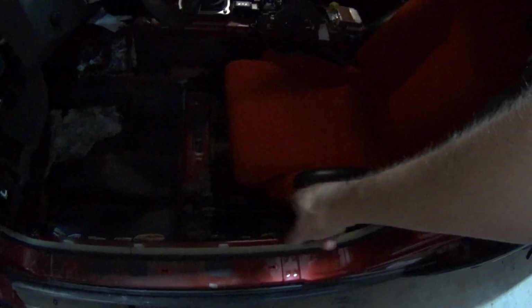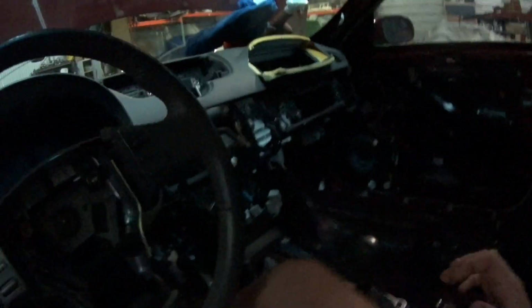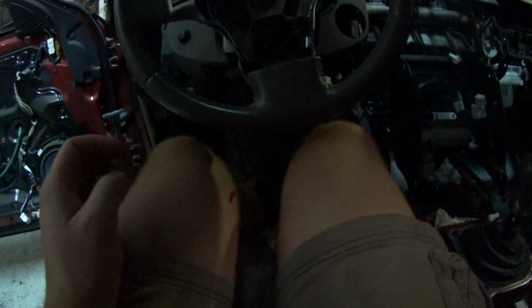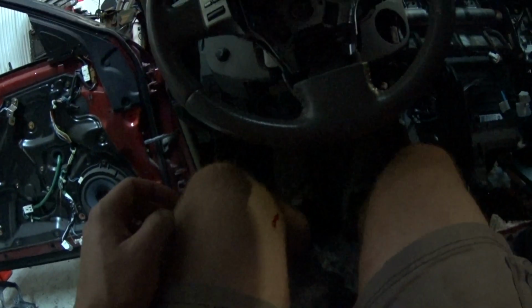Seat's mounted in here. It's nice, and it's just a non-movable rail. So it's in there. I fit pretty well in it. And this is the first time Trevor can't even reach the pedals. It's so far. It's the first time I've ever been able to actually have my knees under the steering wheel, and I can actually heel-toe without my knee hitting the steering wheel and stuff. So yeah, this is gonna be dope.